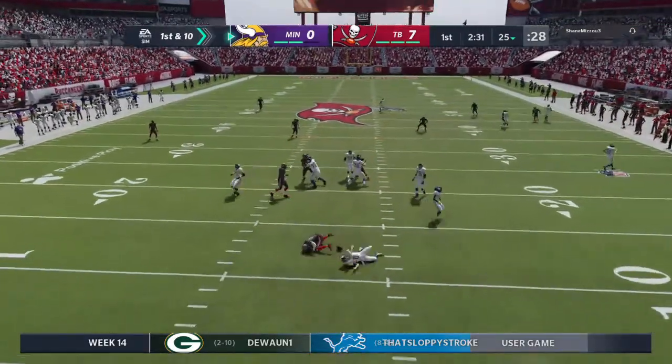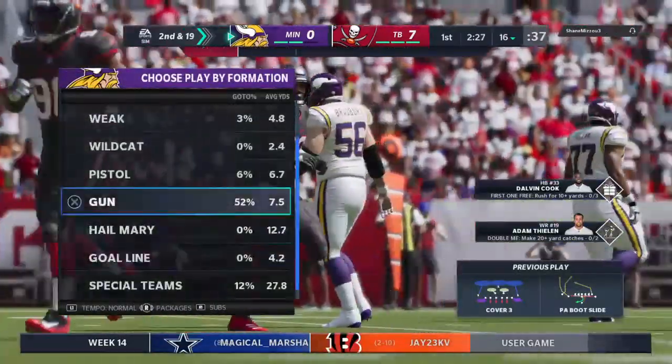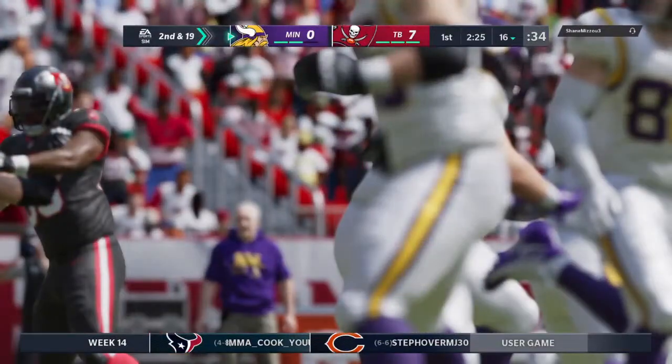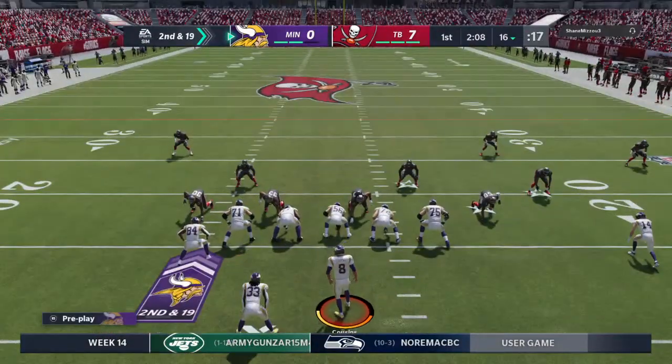And down he goes, a Buccaneer sack. Shaquille Barrett in there to get him, and on the season now, that is 9 sacks for him. 2nd down. After the sack, it's 2nd and 19, and the road gets a bit tougher from here.